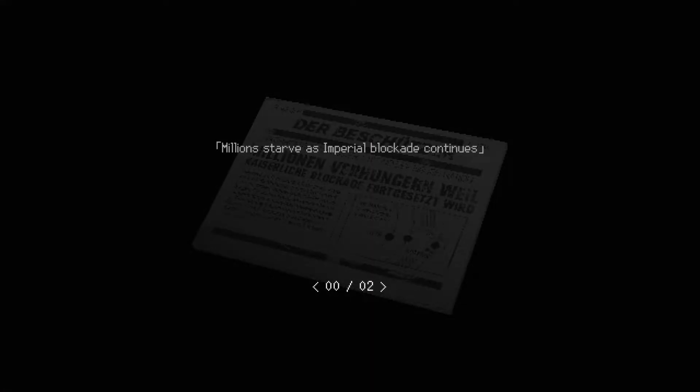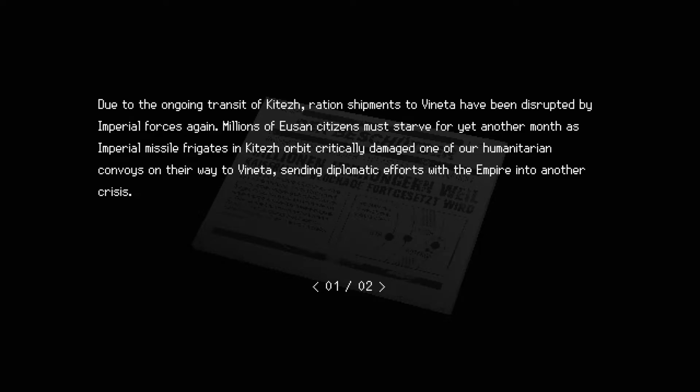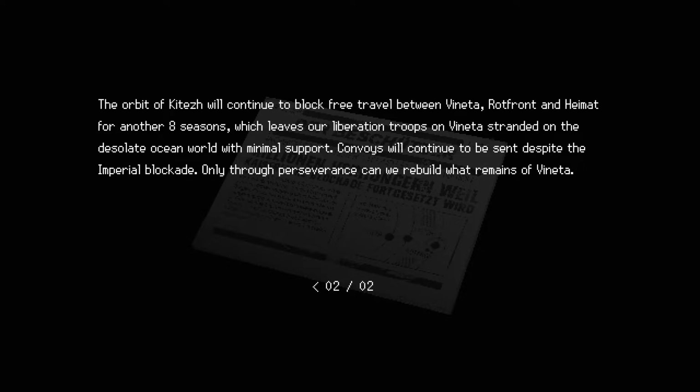Millions starve as Imperial blockade continues. Due to the ongoing transit of Kateza, ration shipments to Veneta have been disrupted by Imperial forces again. Millions of Usan citizens must starve for yet another month, as Imperial missile frigates in Kateza orbit critically damaged one of our humanitarian convoys on their way to Veneta, sending diplomatic efforts with the Empire into another crisis. The orbit of Kateza will continue to block free travels between Veneta, Rotfront, and Heimat for another 8 seasons, which leaves our liberation troops on Veneta stranded on the desolate ocean world with minimal support. Convoys will continue to be sent despite the Imperial blockade. Only through perseverance can we rebuild what remains of Veneta.